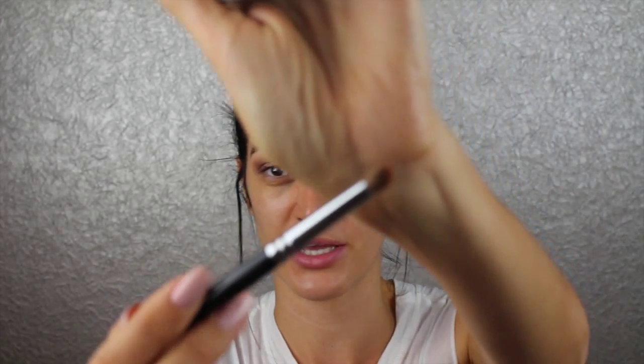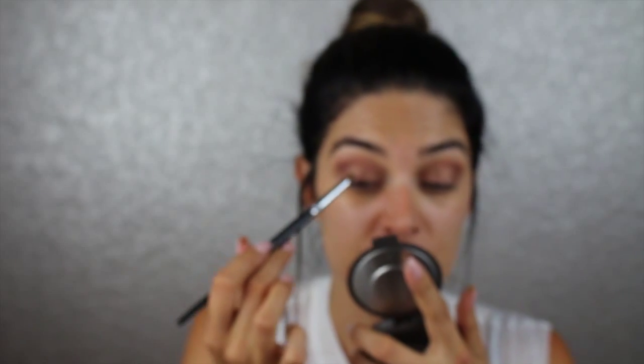So I'm just using this brush, which is TNT 130. It's from my old makeup school that I went to years and years ago, but any kind of brush will do. I'm just using a pencil brush here. So I'm just going to put this right in the middle.